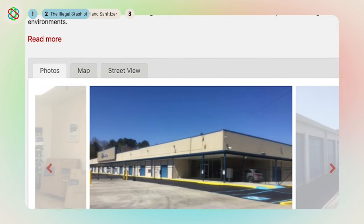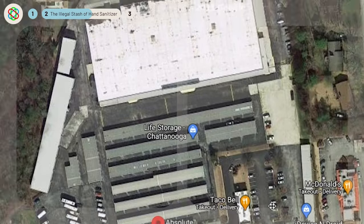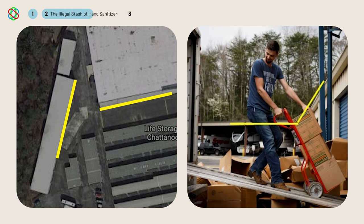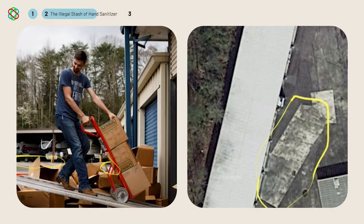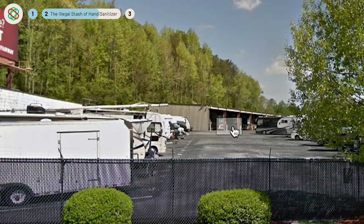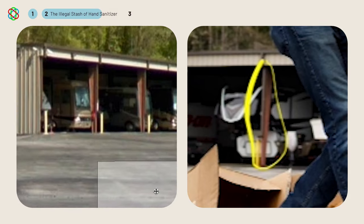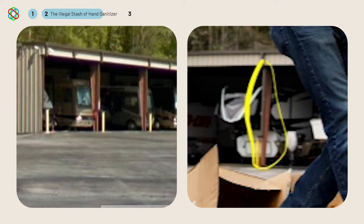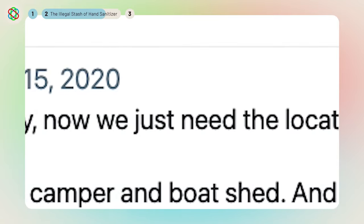Looking at the branding of the buildings and cross-referencing with the Google Maps satellite imagery of one of the locations, she was able to roughly match the angles of certain buildings from the original New York Times photo. Then, zooming in, she identified certain colorations in the asphalt here that looked to match, and these brown support pillars that also matched between Street View and the image from the Times.